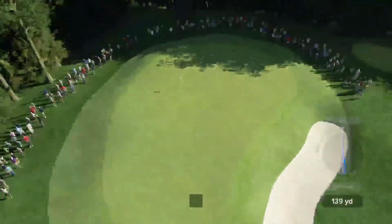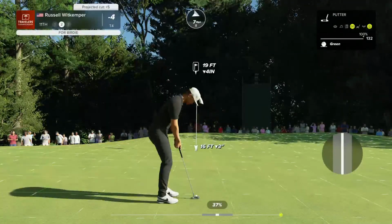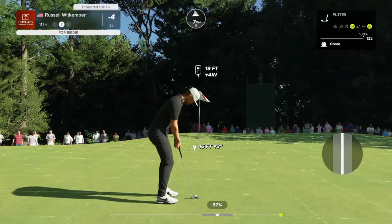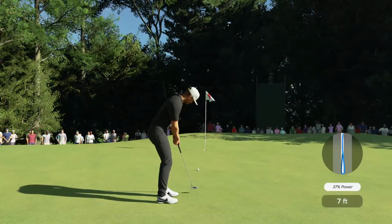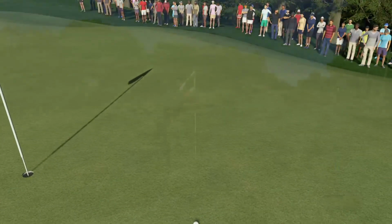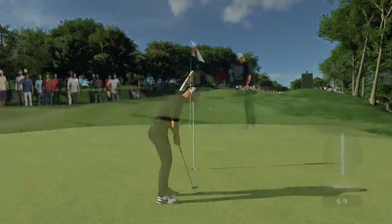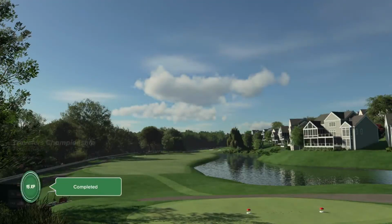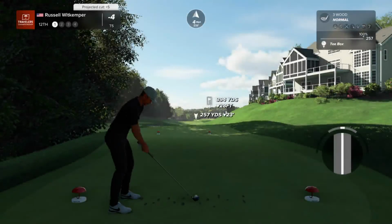This needs just a little work to the left-hand side. And this putt is for a big 2 on the scorecard. That's frustrating. Good chance, this one. Right on 6 feet. That's a good putt for par. You'll take it. He finds himself currently tied for 5th. Let's head to the 12th hole, shall we?